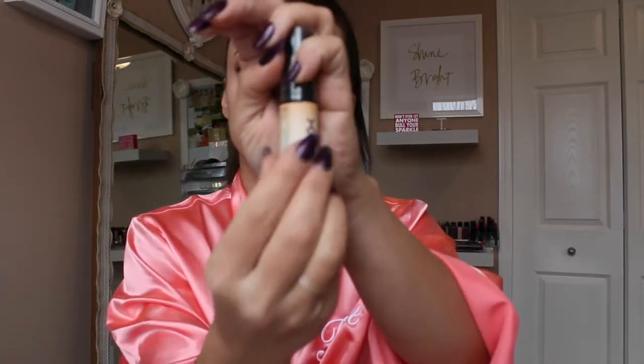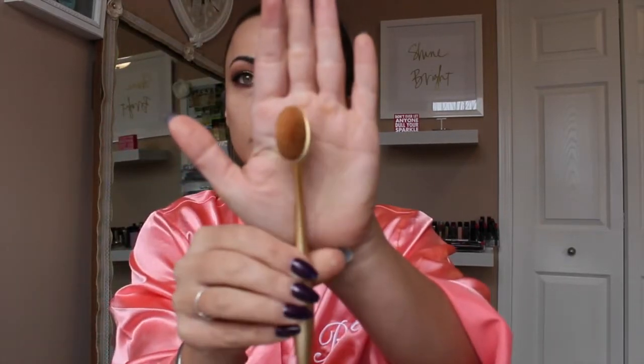For my cream contour, I'm going to be using the NYX Wonder Stick. For the dark color, I'm using Deep, and then I'm going to go back in and use the medium tan one for the light, because I find that the dark in the medium tan is just not enough for me.